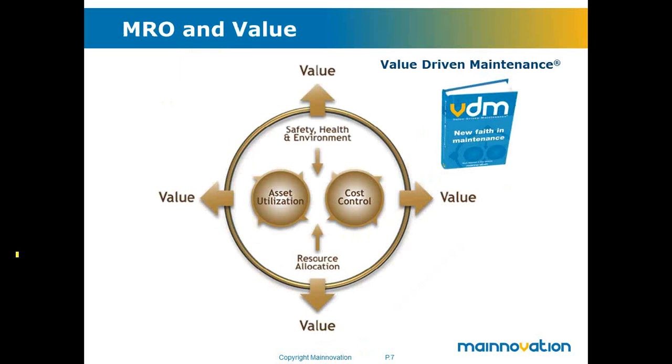First of all, this is the value-driven maintenance model as it is described in the book. It says in fact that maintenance and reliability adds value to the overall company result in 4 ways: either by increasing uptime on the asset utilization side, lowering costs, so lowering the maintenance actuals on the right side, complying better to SHE legislation from the top, and on the bottom the resource allocation. That's about allocating your internal labor, contractors, but also spares. Mainnovation looks at the economic value added from all of those 4 value drivers and calculates where the priority should be. So which of those 4 value drivers is the dominant one? In this case we are going to focus on resource allocation because spares are also in there.